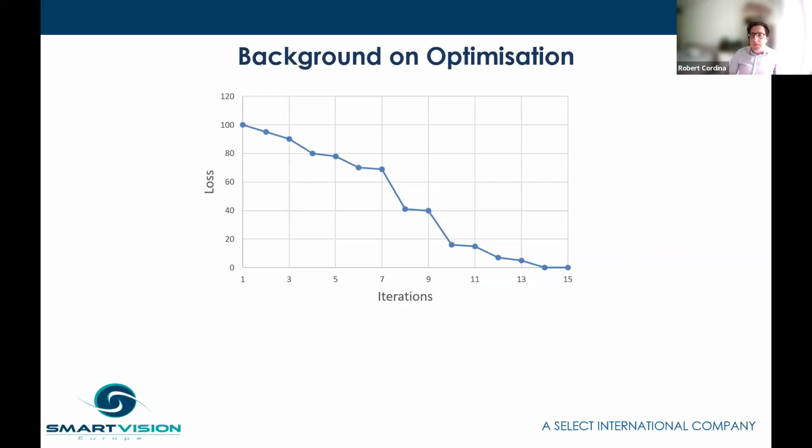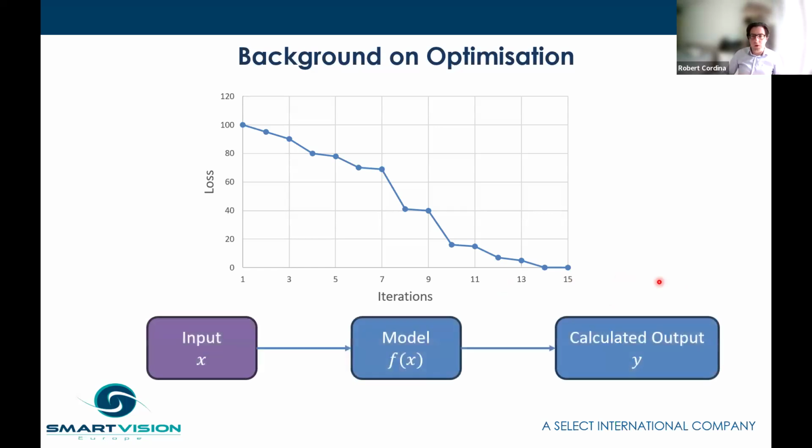So what we want to end up with is something like this, right? Where with an increasing number of iterations, as you can see here on the x-axis, with more values of x that we try, we eventually reach zero loss. So in this case, my predicted value will be the exact same value as my desired value of y, right? So we go from guessing what x could be to knowing what the value of x should be to achieve the exact value of y that I want.